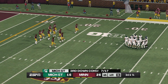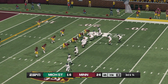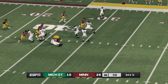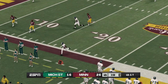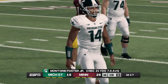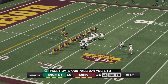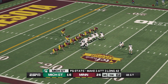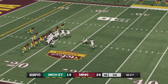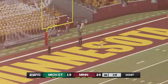Third down again. He steps out at the 19. It'll be short of the first after the completion. Well, good effort by the defense to make sure they got him before he got to the marker. And they can make this a one-possession game with this kick right here. The kick is up, and it sails through the uprights.